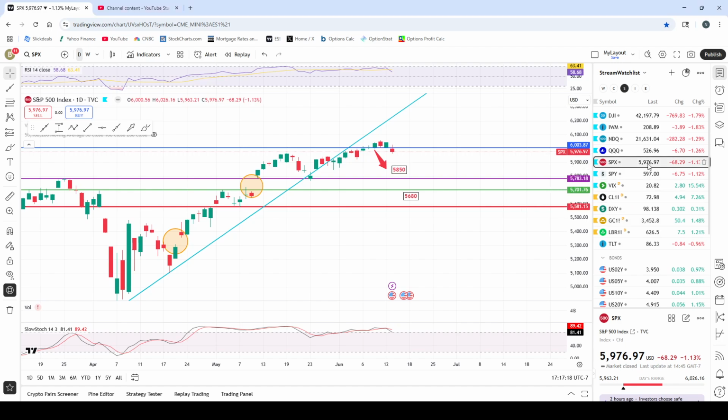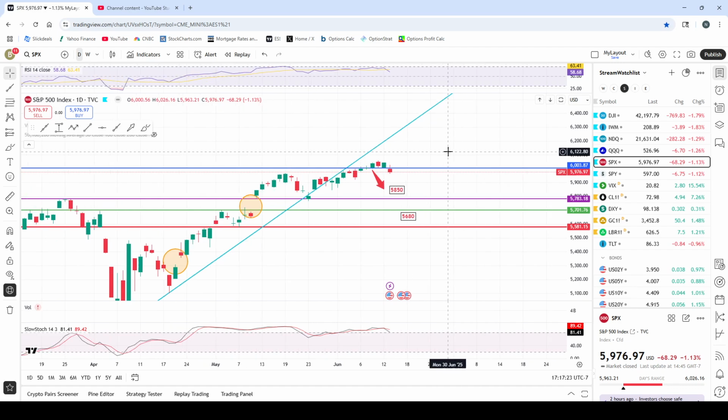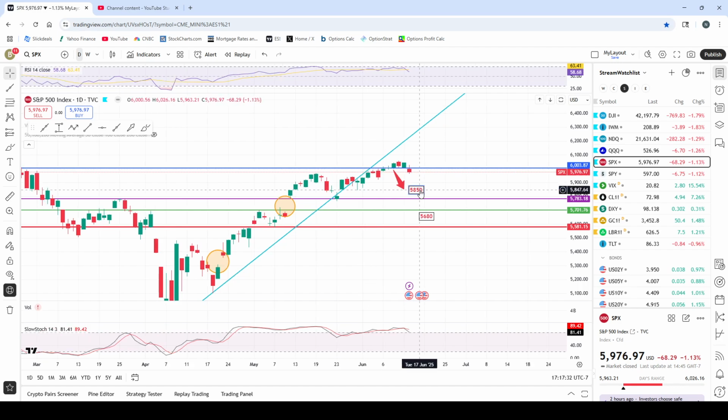So first, let me start with SPX, the S&P 500 Index. Last week I said that most likely we will pull back to 5850, and it might take a couple of weeks. So we already have one week, and it was 6,000 and now we closed today at 5977, so only about 22 points.